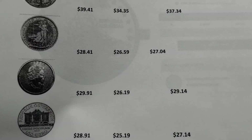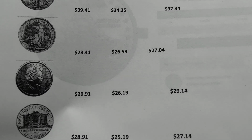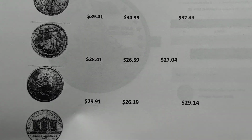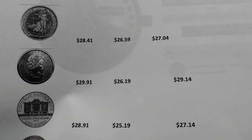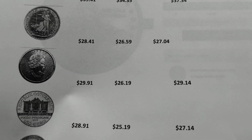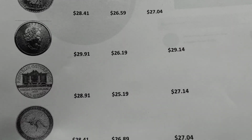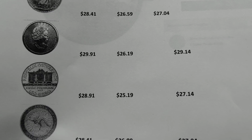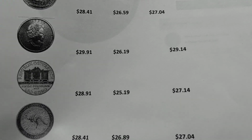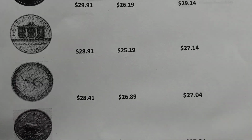Now look at where we're at, and these are world coins. These are backed by actual governments. These aren't just some random pours or some random manufacturer making silver coins. The 2023 Maple, $26.19. I thought that was a really solid price from Monument Metals. And then also the Philharmonic. Not a huge fan of the Philharmonic, but again, it's a piece of silver, and it's probably cheaper than what you're paying for some generic silver.